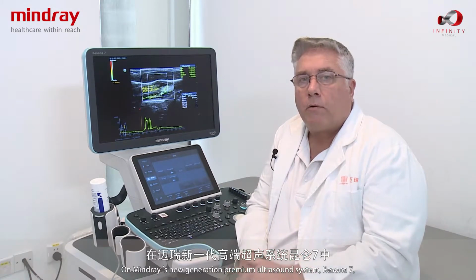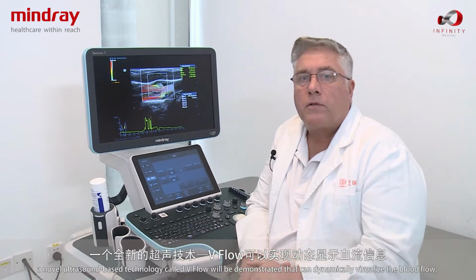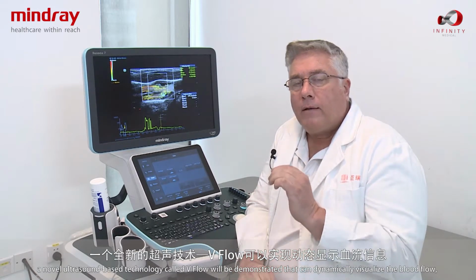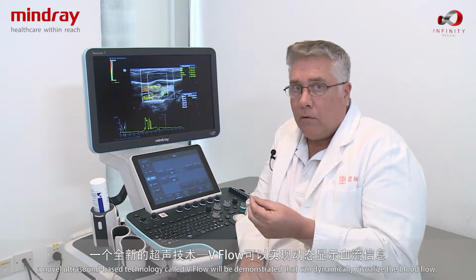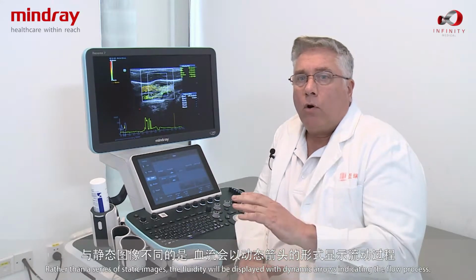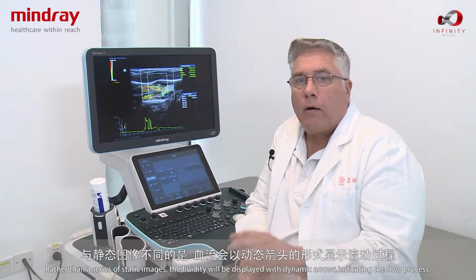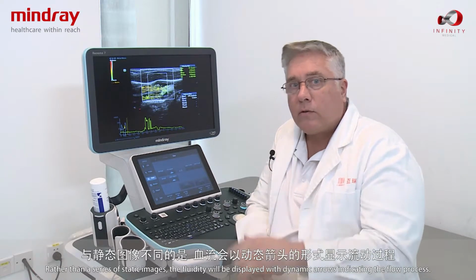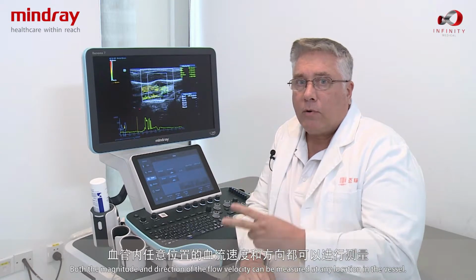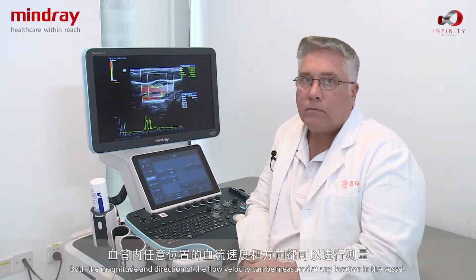On Mindray's new generation of premium ultrasound systems, the Resona 7, a novel ultrasound-based technology called V-Flow is going to be demonstrated that can dynamically visualize the blood flow while avoiding the inconvenience of angiography. So rather than a series of static images, the fluidity will be displayed with dynamic arrows indicating the flow process. Both the magnitude and the direction of flow velocity can be measured at any location within the vessel.